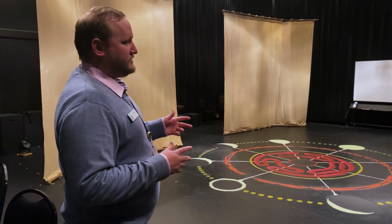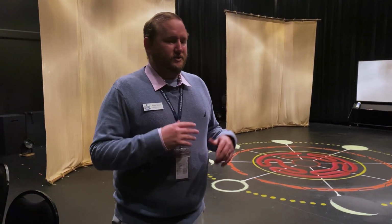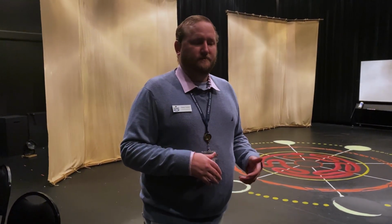And then our theater students don't just act, they also do costume design, stage design. So for our students who want to go to college in theater, they're getting access to a variety of options. So it's one of the things that's really neat about this space.